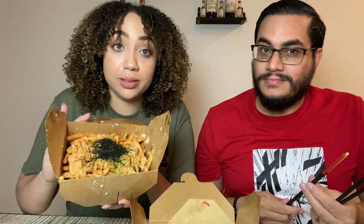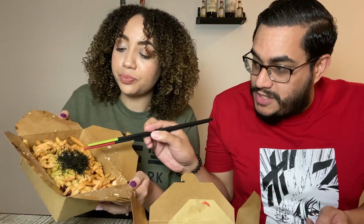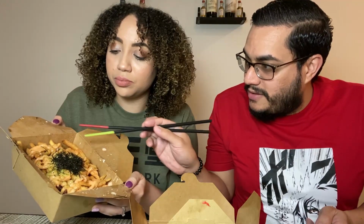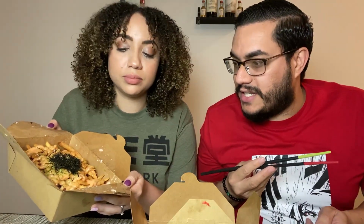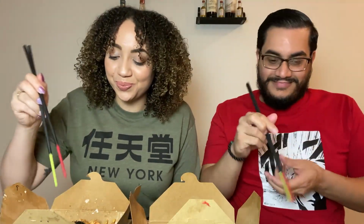Didn't see already. That looks delicious. So as you can see, they put a spicy mayo or some sort of sauce on top. They sprinkle seaweed, and then I forget the name of the other sprinkle, but it's pretty much more seaweed-flavored stuff. So it's spicy mayo, seaweed, and yummy fries. Chopsticks that we got in Japan. Pretty cool. Always funny eating French fries with chopsticks.